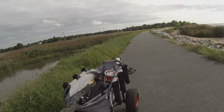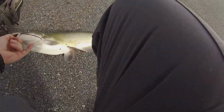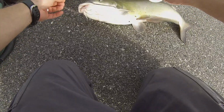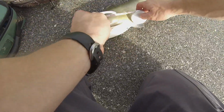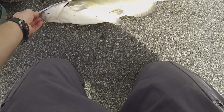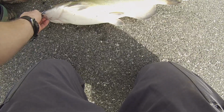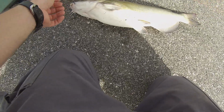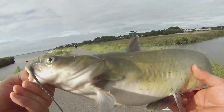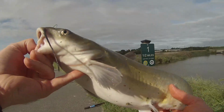I'm just curious just to get a length on this guy, just because he is a longer channel. I'm guessing he's gonna go probably 20 inches. Doesn't like this road here. He's actually gonna go 19 and a half, close to 20. Oh, that's a big one. Nice channel.